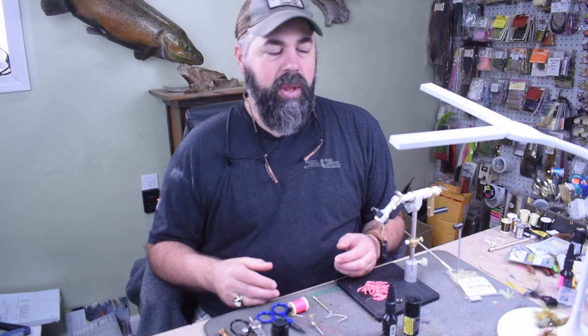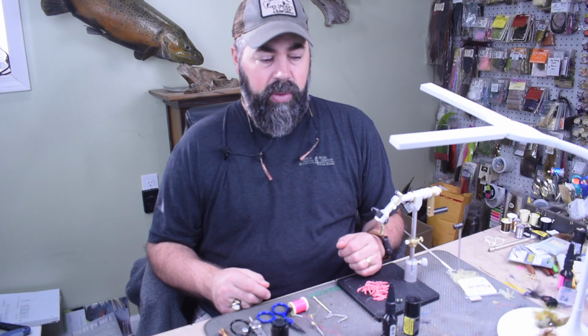Really nice. I think I got mine at Hobby Lobby for around 40 bucks. I looked it up. You can find them on Walmart, walmart.com. So I highly suggest one of those OTT lights.